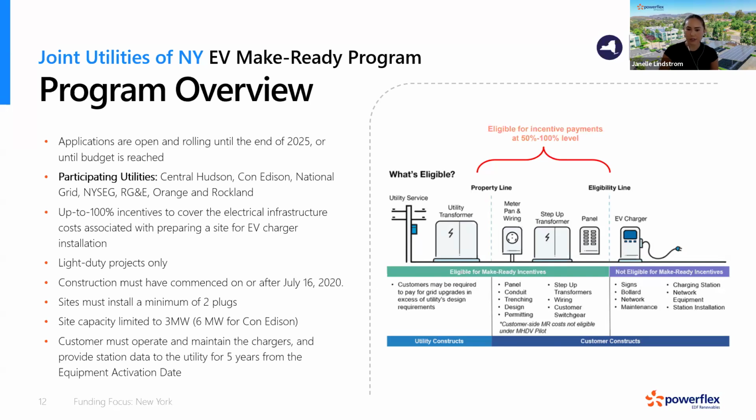But this program covers utility and customer side make-ready infrastructure. So this includes panels, conduit, trenching, design, permitting, step-up transformers, wiring, and customer switchgear. One thing I do want to highlight is the program does not cover the actual EV charging units or their installation. They also do not cover any networking fees, maintenance, or signs or bollards. So that's just one important thing to remember.